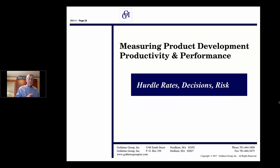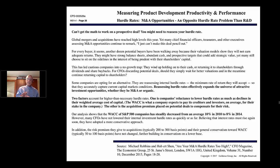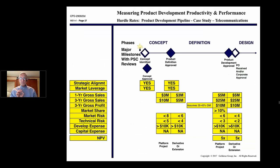Another thing that can be done is to reinvestigate hurdle rates. Right now, this is some work out of the Economist Group in the UK. If one goes down 2/3 of the way, many CFOs are keeping increasingly high hurdle rates on things in anticipation of the economy coming back. And the Economist makes the point that there's potentially a chance to take a look at the weighted average cost of capital and the hurdle rates that many CFOs are using these days. I don't disagree with that.